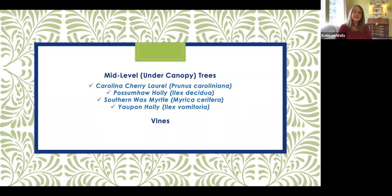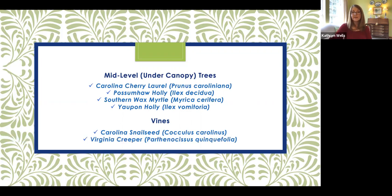Some vines, just as a reminder, you can use them as a ground cover or you can train them upright. And some to consider include Carolina snail seed and Virginia creeper.